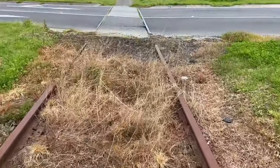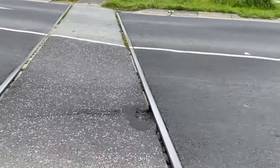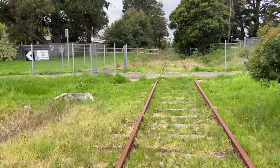Right, we are walking on the abandoned section now. We're not going to walk in the abandoned section right now. No. Oh shit. I'll see you when we're at Macca's.